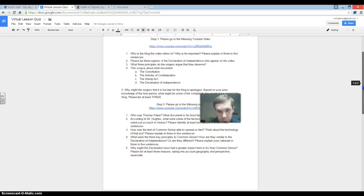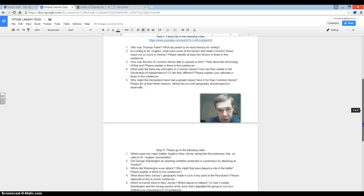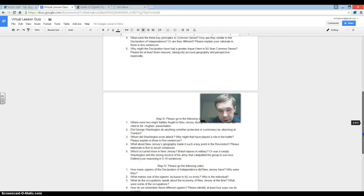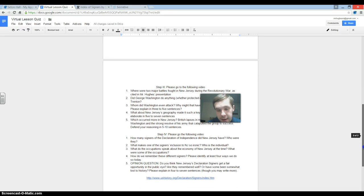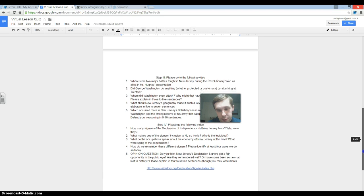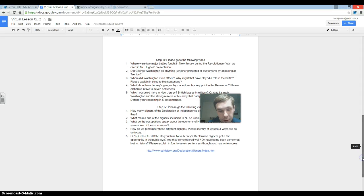And again, so going over one thing from each, we're talking about the Declaration of Independence. We're talking about common sense. We're talking about the Revolutionary War battles in New Jersey. We're talking about New Jersey geography. And we're also mentioning the historical significance of the different men in the Declaration of Independence from New Jersey and from across the colonies. So hopefully you found this lesson useful.